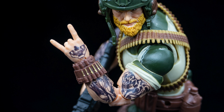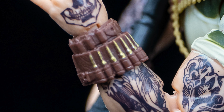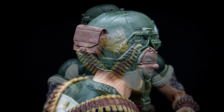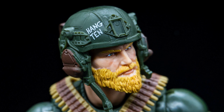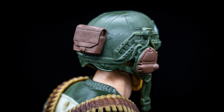Rock and Roll also has some more ammo wrapped around his wrist, so suffice it to say he shouldn't run out of ammo anytime soon. For his helmet, you get Hang 10 written on there. It has some nice brown deco, which adds a lot of contrast, so we're not just getting a green helmet. There's a pouch on the back of it, and also ear protection. Even on the front, it has it sculpted in where the night vision would actually attach. Unfortunately, we don't get night vision, so you're not going to be able to attach it, but it's good to see that they added some detail in there like that, so you're not just getting a basic helmet. It's more modern, up-to-date, so I appreciate what they did there.